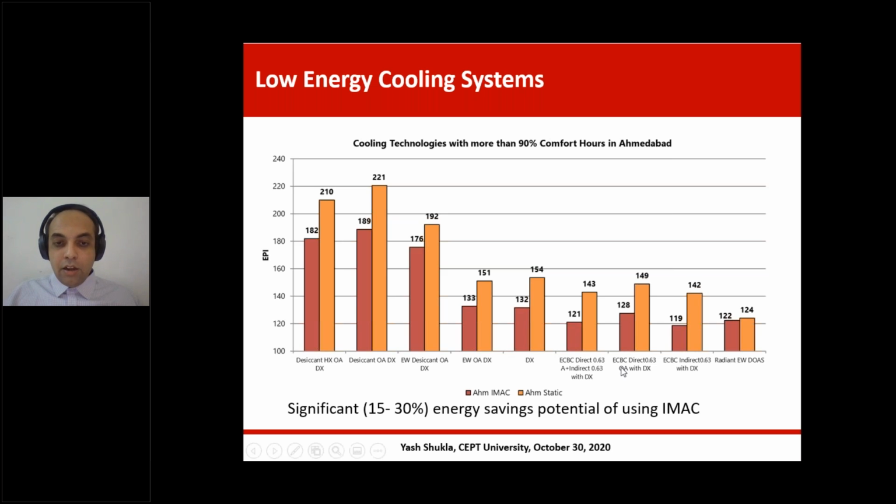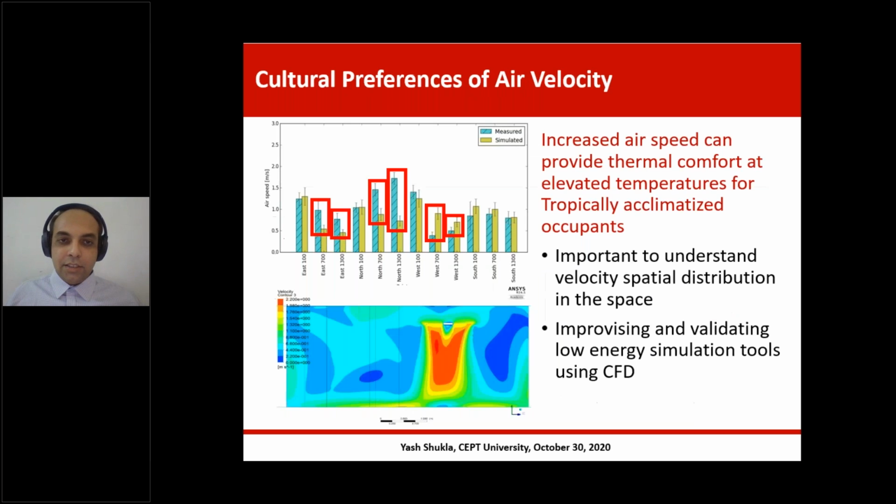For example, on the sixth system from the left, you will see a high efficiency envelope with the direct and indirect cooler, so a two-stage evaporative cooler with our traditional DX systems. Suddenly you are seeing a 40% reduction in energy consumption of your building. So this is where one needs to start designing low energy cooling systems while utilizing the hours. You have to be smart about not only selecting the system, but also operating the system.